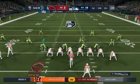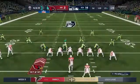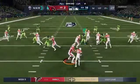Ready to go with their next drive, and at the line, the Cardinal offense. And following the interception, we'll see what they can put together on this drive.